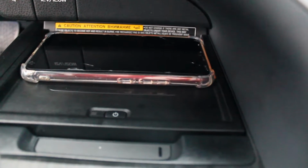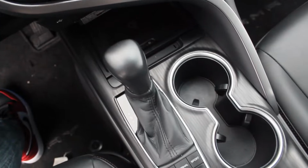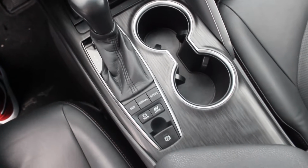And then going back here, you have a wireless charging pad. My phone perfectly fits. And then 2 cup holders here around the gear lever. And you have your array of buttons here for your drive modes. And then a dedicated EV mode. And like every other Toyota I've driven, the battery is still low. But again, at lower speeds, it will automatically activate at least.